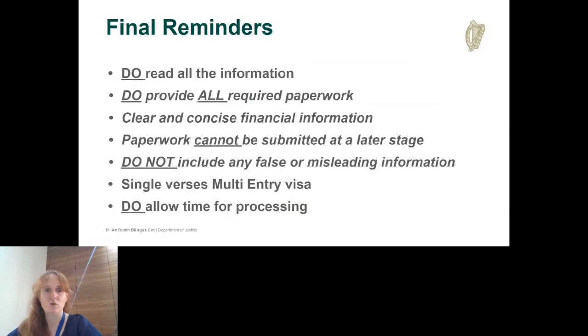I know I've said these things a few times, but it's so important for us. So read all of the information before you make your application. Try and educate yourself on what documents you need, how the process works. Read on our website, read on the immigration website, and that should really cover most questions that you would have.